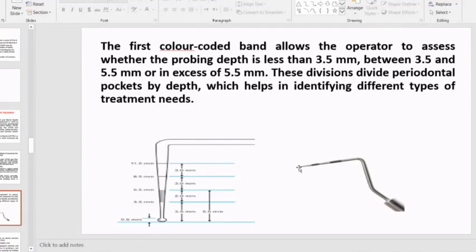See the end, the ball end. Here it's very clear, 0.5 millimeter diameter ball end. Then from here to here is 3.5 millimeter. This one is 2 millimeter, so it becomes 5.5. This one is 3 millimeter, becoming 8.5. This one is 3 millimeter, becoming 11.5. This is about the probe that you use in CPITN, the Community Periodontal Index of Treatment Need.